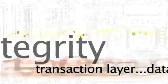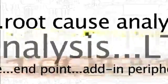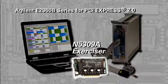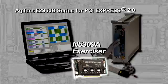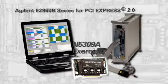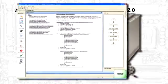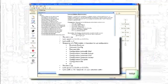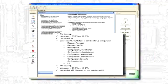To completely test the protocol functions of your device is a daunting task, with hundreds of behaviors to check against the requirements of the PCI Express specification. The Exerciser within the Agilent's E2960B series PCI Express test solution reduces this difficulty by providing many predefined tests. Predefined Link Training Status State Machine tests, or LTSSM, can help you quickly validate complex and hard-to-test transitions of the LTSSM in your design. These tests even include new additions to the PCIe 2.0 specification, including dynamic link width changes.